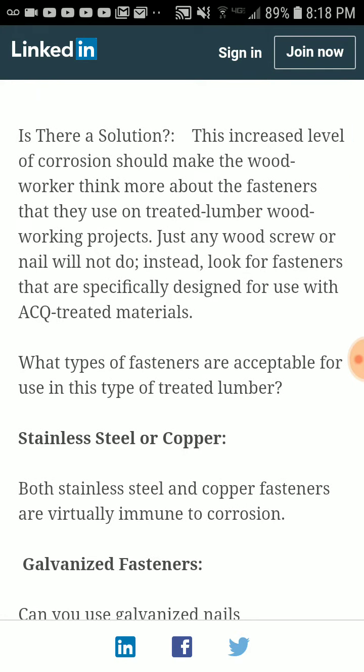Is there a solution? The increased level of corrosion should make the woodworker think more about the fasteners that they use on treated lumber woodworking projects. Just any wood screw or nail will not do. Instead, look for fasteners that are specifically designed for use with ACQ treated materials.